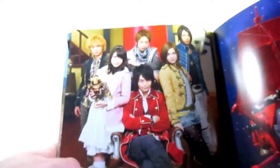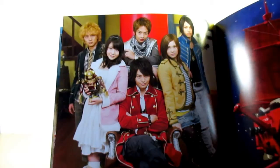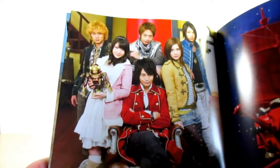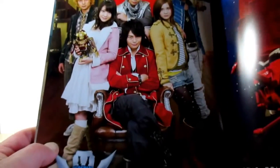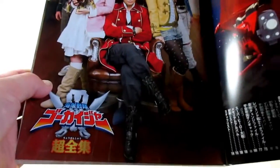On the next page, page 3, we have a nice shot of all 6 Gokaigers in their civilian forms. And not just the 6 Gokaigers together, but they also got Navi included, which is really cool there. But look how nice that is. Look how Marvelous looking, all cool. And then the name Kaizoku Sentai Gokaiger.